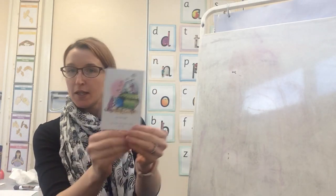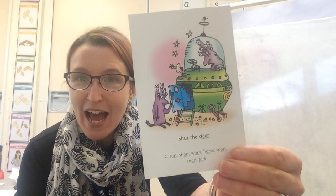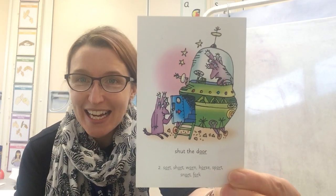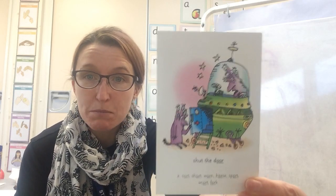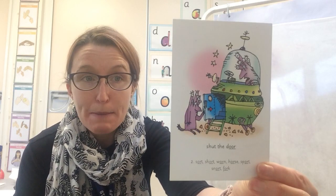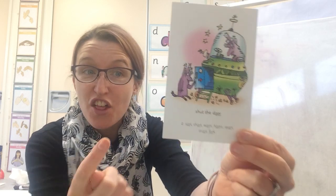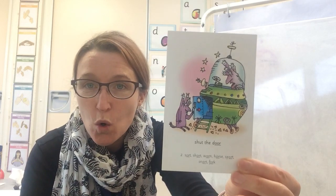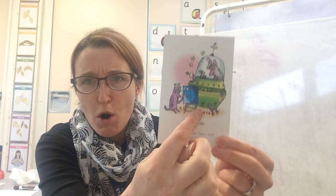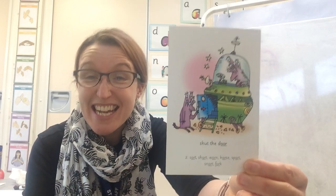Here we go. We've been thinking about space this week with our Whatever Next. And look, there's some aliens today. The aliens have left their spaceship door open. They cannot get back down to planet Zog until they have shut the door. Shut the door, he says to him. Hey, Boris, shut the door. We can't get back to Zog. So this side is shut the door.